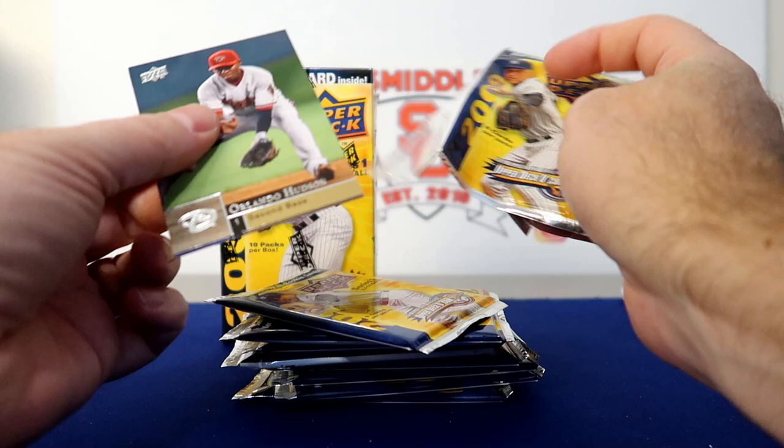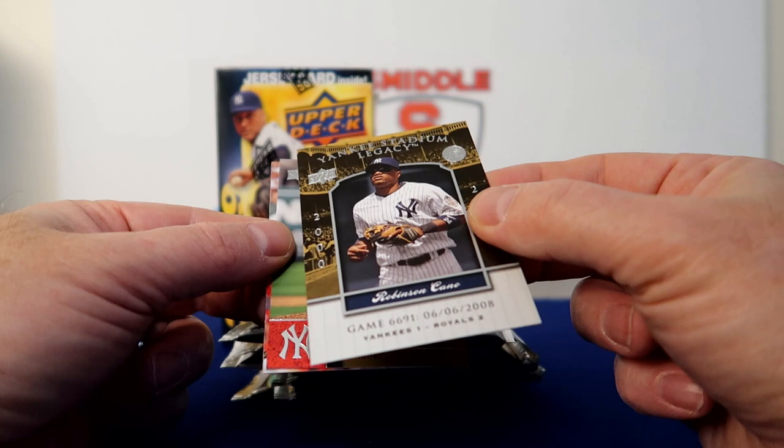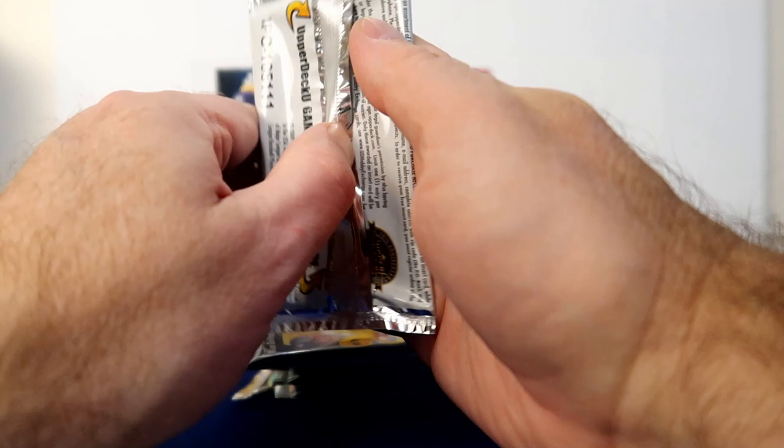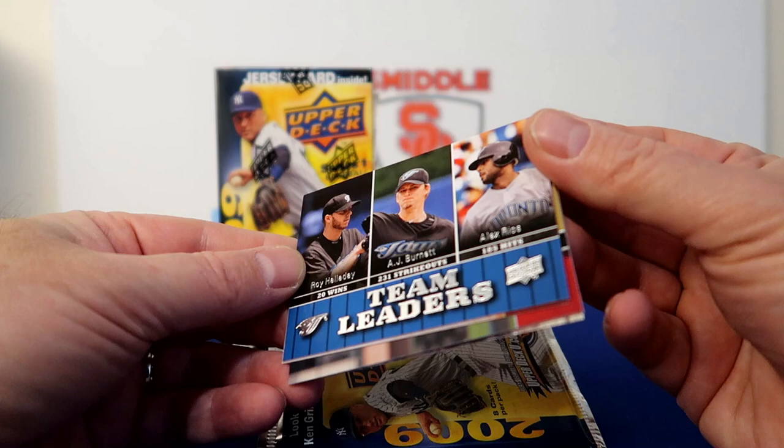Definitely going to be a lot of people out of the league. Orlando Hudson, Lackey, Venezuela, Buehrle, rookie card. Yankee Stadium, Cano. I mean, a ton of those cards. Mo Rivera, that's pretty cool. Howard, Putz, and Khalil Greene. Lilly, Pedroia, Jacobs, team leaders, Roy Halladay, A.J. Burnett, and Rios.